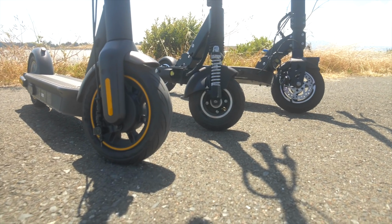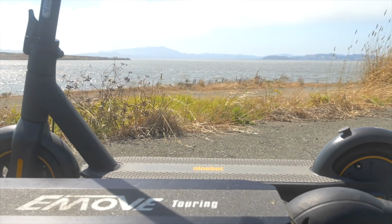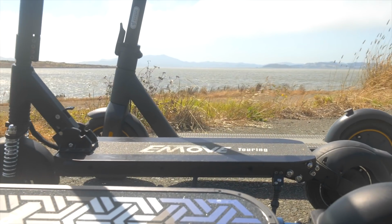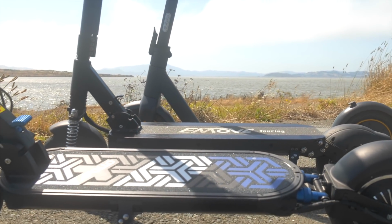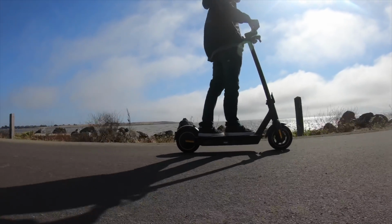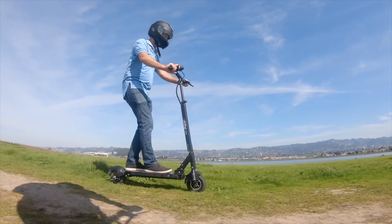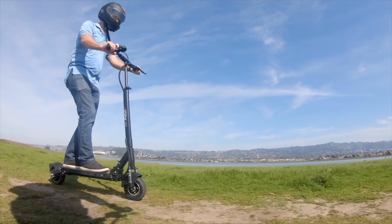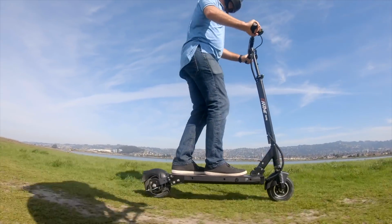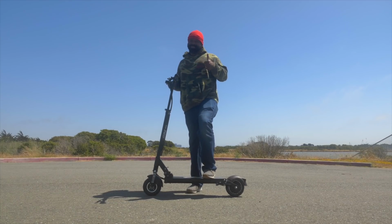Each scooter in this showdown is one of the world's most popular, and for a reason. For beginner riders who want something ultra reliable and safe, but with fewer bells and whistles and a lower top speed, the Segway Ninebot Max is a fantastic choice. For riders who want more speed, good range and power, and great ride quality, but don't have the patience for doing any type of repair, the Emove Touring would be a fantastic choice. Also, for riders who are taller or heavier, this is a good choice as well.